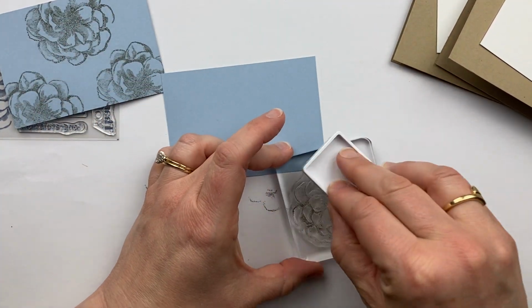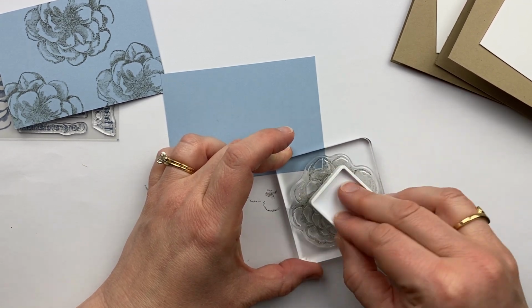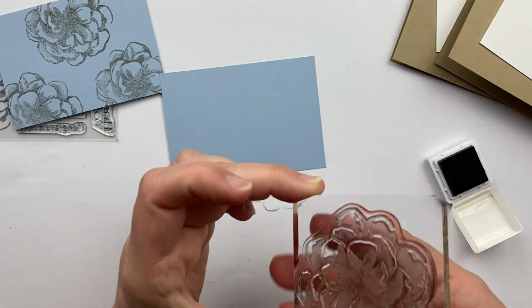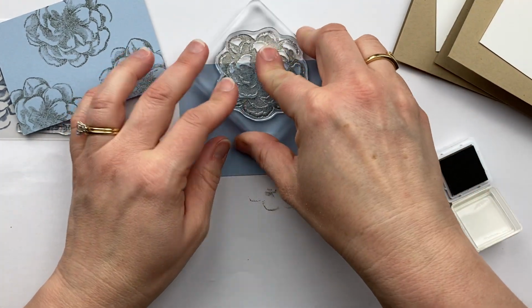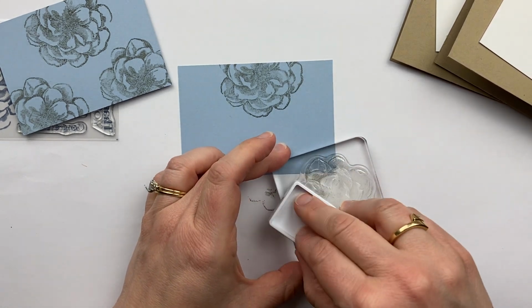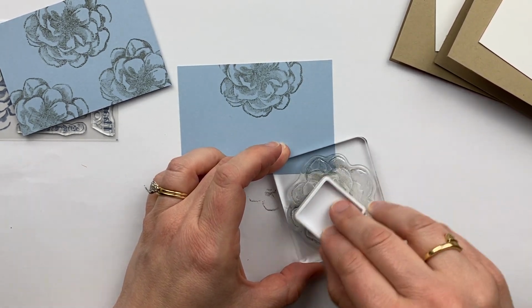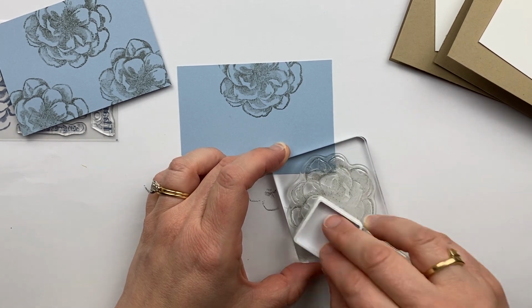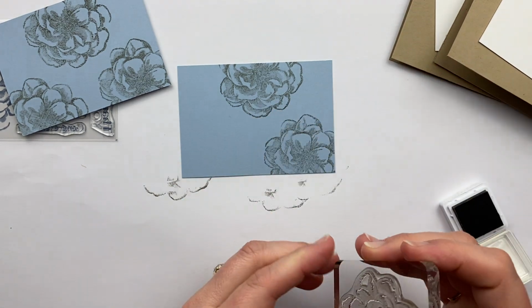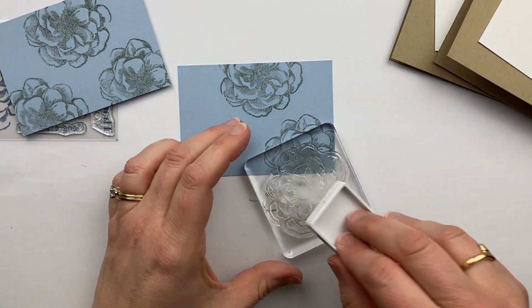Like I said, I like to make 2 cards at once because it just makes sense to cut your cardstock in half and use both pieces. This flower is so beautiful. I know gray granite seems like an odd color to be stamping a flower in, but when you introduce color with the cardstock, then it's not so gray and drab.